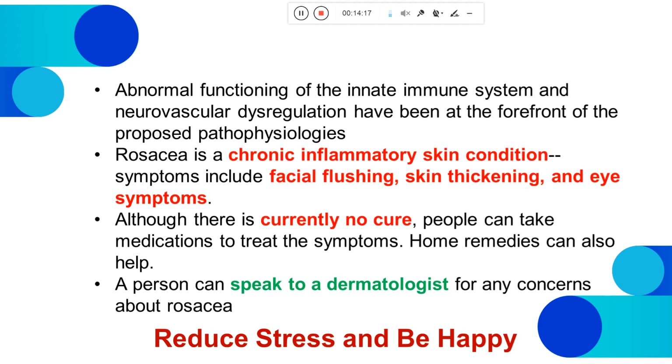They have also seen that these people can have an itching sensation in the skin, and once you start itching, in case there is pus-filled skin there, it can start spreading, and that can lead to more pus-filled conditions. So in that way you need to be very careful, and you need to speak to your dermatologist for more details on rosacea. As a final takeaway message, I want to tell you, please reduce stress and try to be happy. The condition will definitely reduce over a period of time.